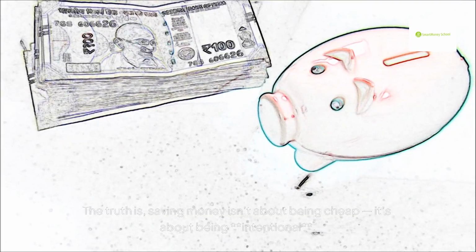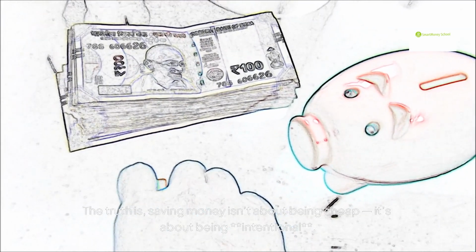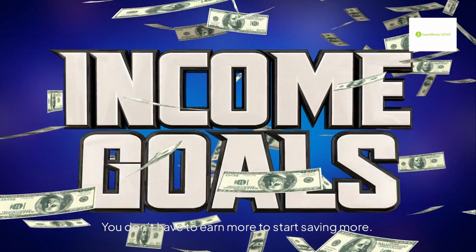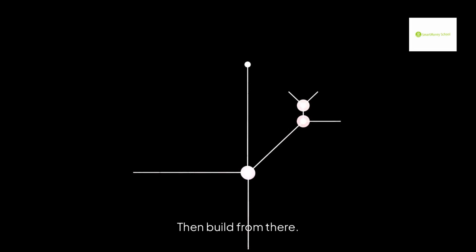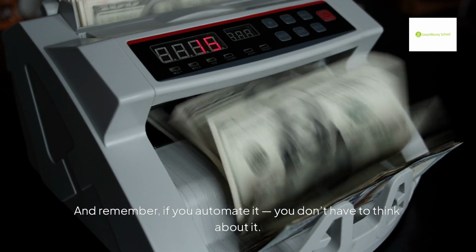The truth is, saving money isn't about being cheap. It's about being intentional. You don't have to earn more to start saving more. You just have to shift your habits. Start with 1 or 2 hacks from this list, then build from there. And remember, if you automate it, you don't have to think about it.